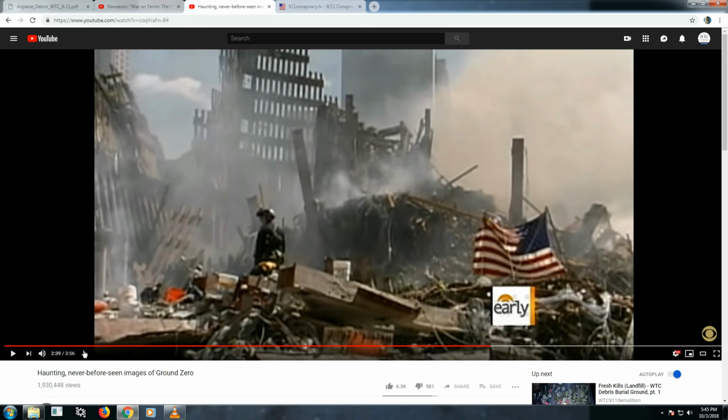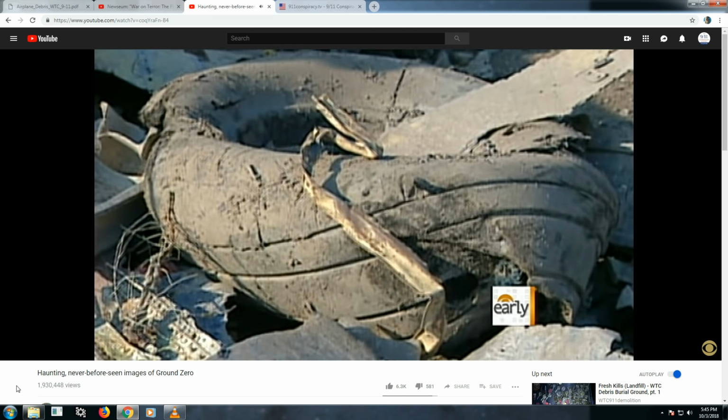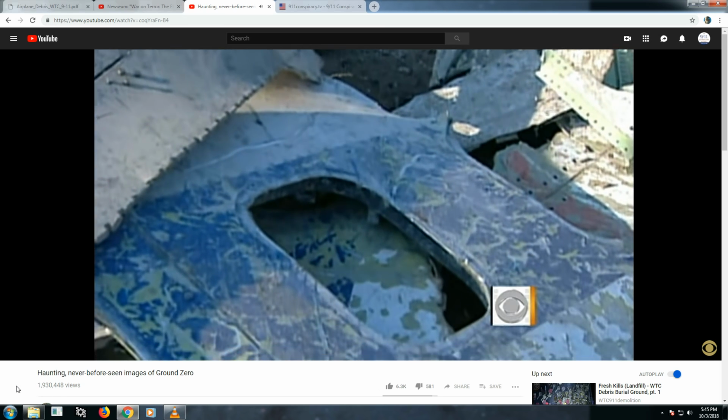Here's the Flight 11 pile, pictured by FEMA video in this CBS clip. And small pieces from the first jetliner to hit the towers. This section of windows is from American Airlines Flight 11.